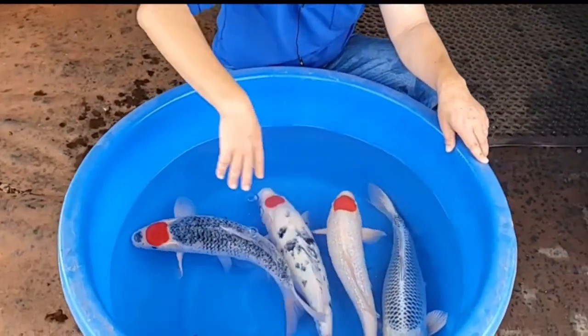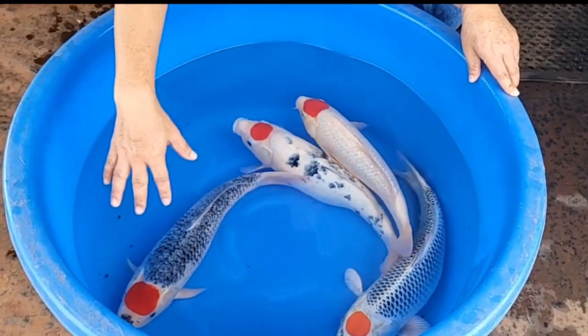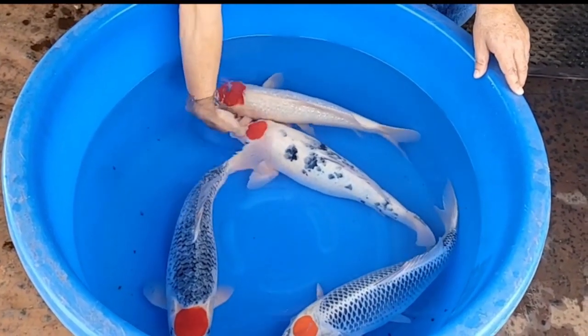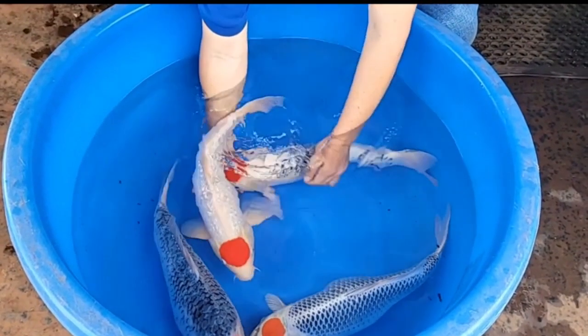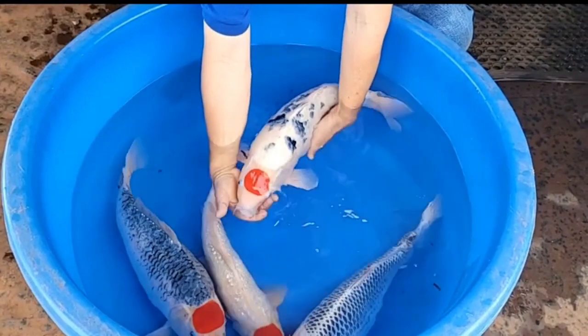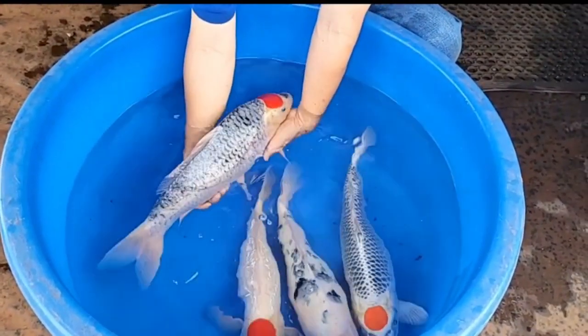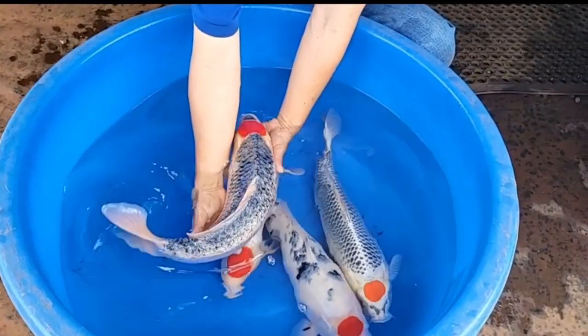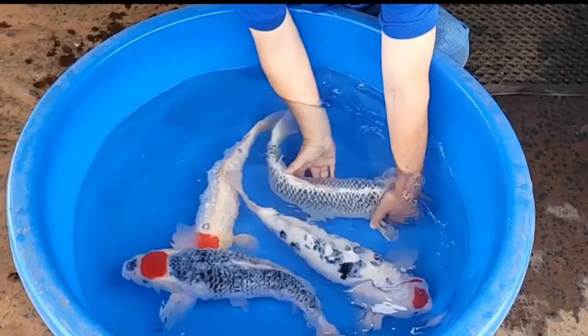Okay, before we go, we can take another look. So we didn't cut enough food, so they've been pooping a little bit over here. But even though the water is a little bit dirty, you can see how beautiful those koi are. Nice gin rin, Tancho gin rin kohaku, Tancho Sanke. This one is female. This one, Tancho kurogoshiki, I think this is a male from Kawakami Koi Farm, Grand Champion bloodline.